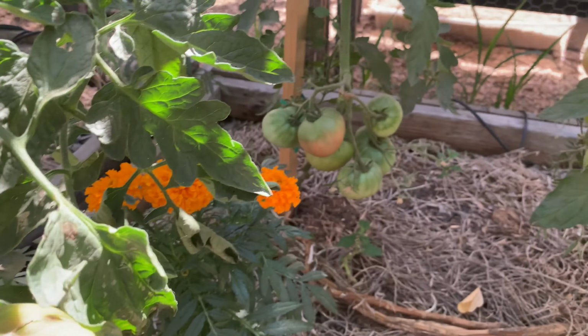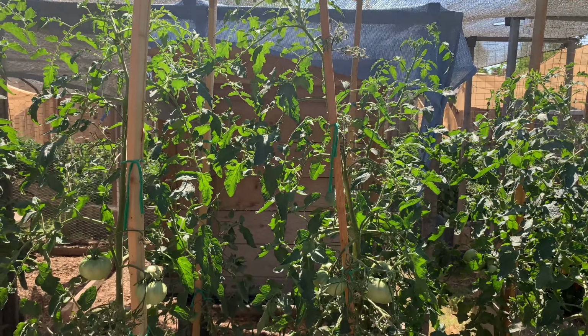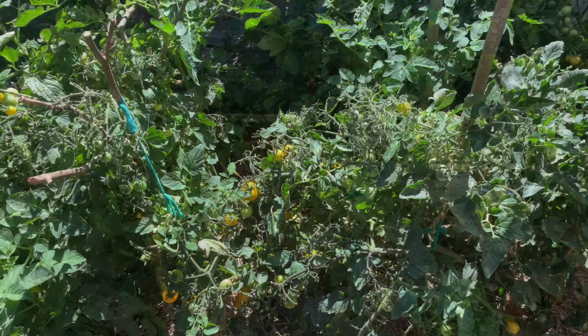But the good part is that while they're a little more work to seed than a specific paste variety tomato, Cherokee Purples do make a really, really flavorful sauce. So that's what's going to happen to a lot of these.